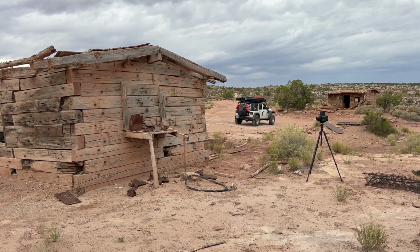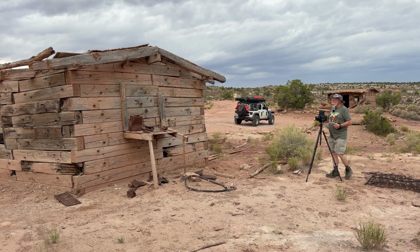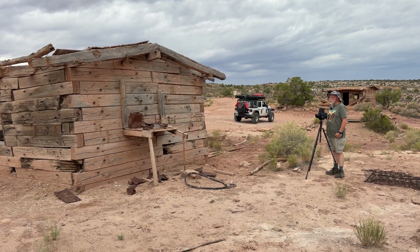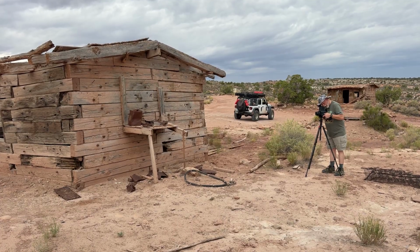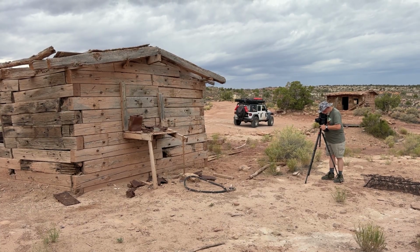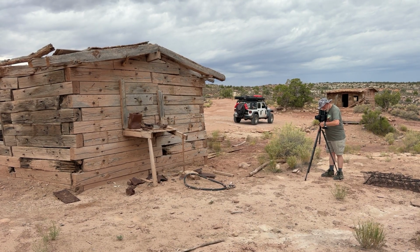Sorry about all the wind noise, but it's a little breezy out here on this side of this hill. There's this really cool, on this cabin here, it looks like there used to be a workbench or something. There's some cans and glass and things like that on it, and I think it looks pretty cool. The exposure set here, the composition.